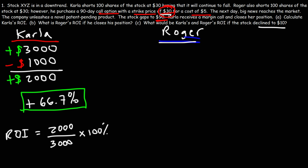So that's the most someone can make when shorting a stock. Unless the stock can become negative in value, which we haven't seen before, the most you can make when shorting a stock is 100%.